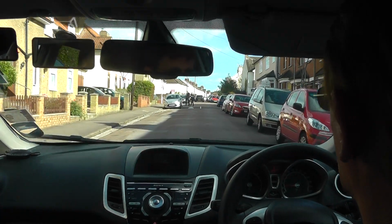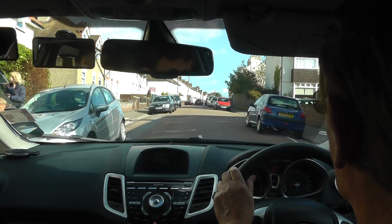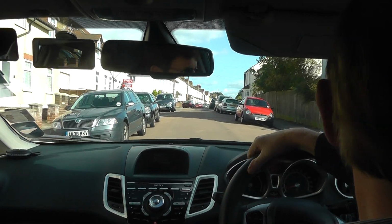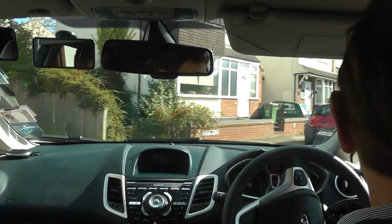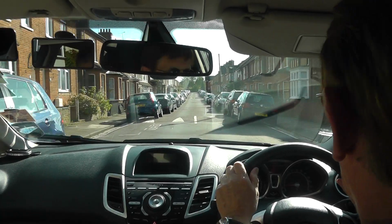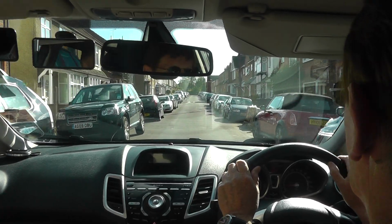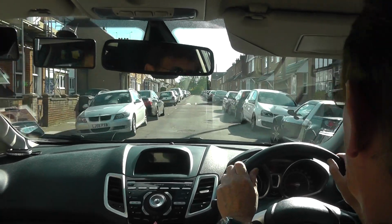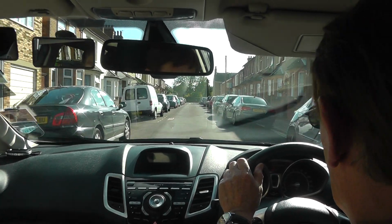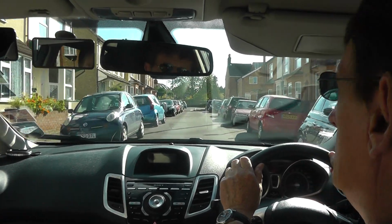And we're going to turn right, please. I'm going to turn right, please, Tony. And at the end of the road, we're going to be turning left. And at the end of the road, turn left, please, Tony.